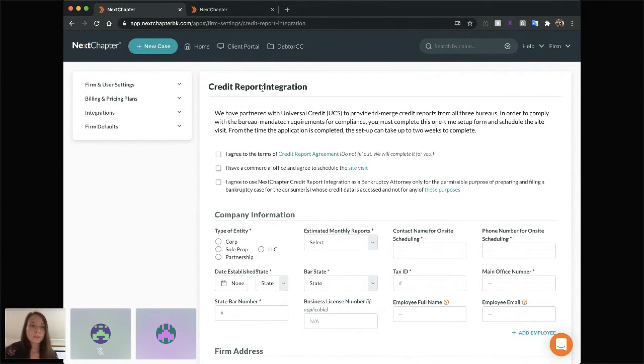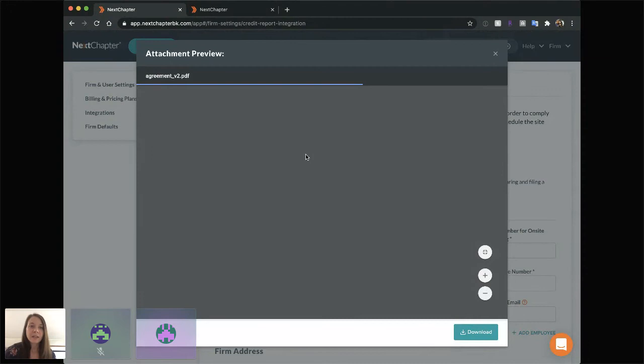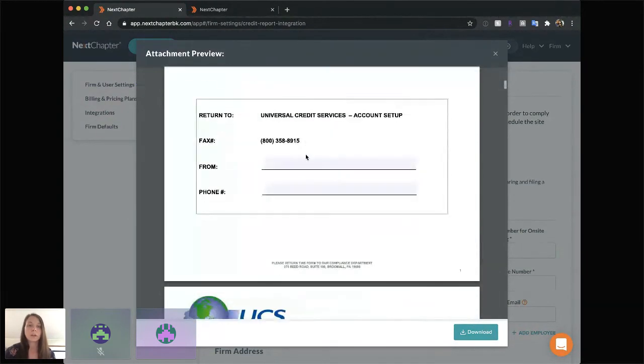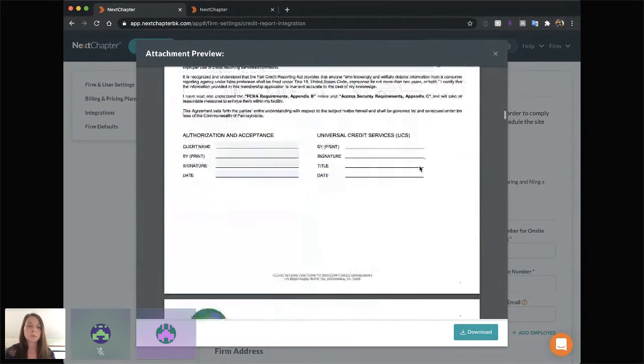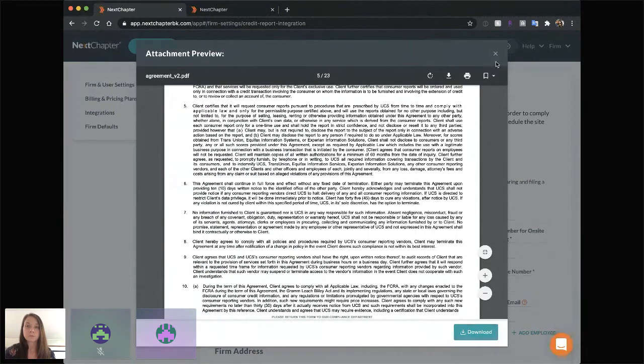So what we've done is tried to compile this into a nice singular section to complete everything. We do have copies of, you have to agree to the terms of the credit report agreement. And when you click on that, that's actually going to give you the full comprehensive agreement. So this is what you'll want to review and save. Now, you don't need to sit and complete all of this. We're going to help you do that. But this is the full application here.